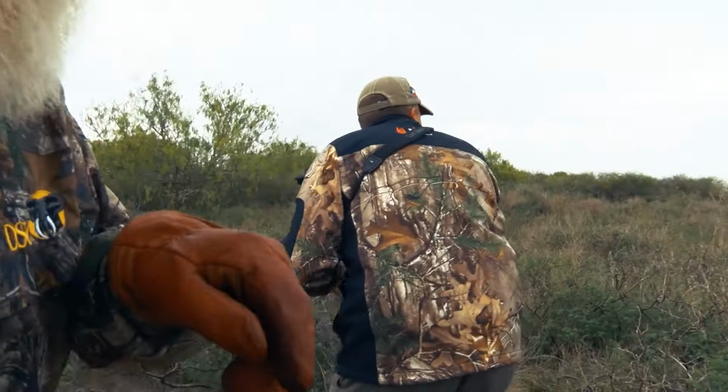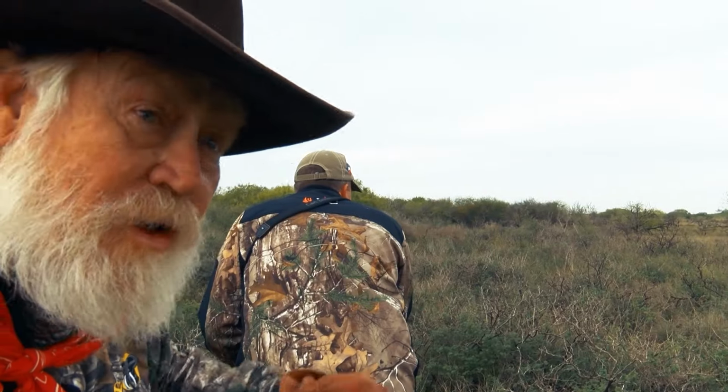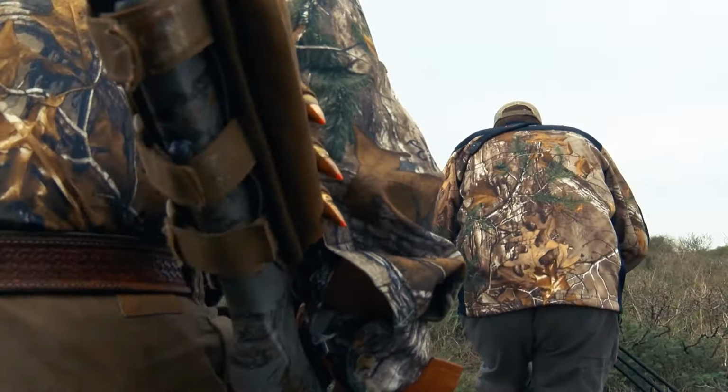We've got a bull about 300-400 yards right up here in this thick stuff. It opens up a lot. We'll see if we get some closer to it. Looks like a pretty good bull. I'll just follow you wherever you're ready, sir.